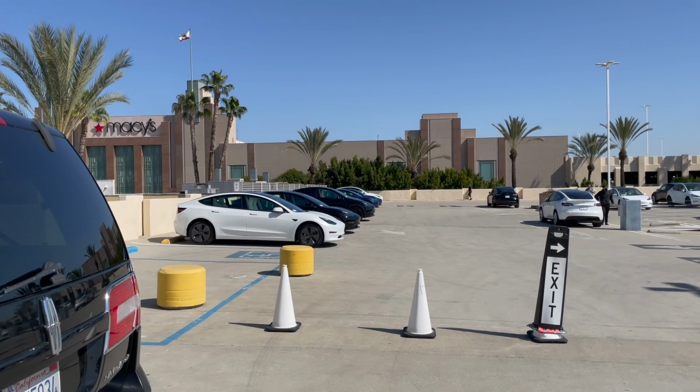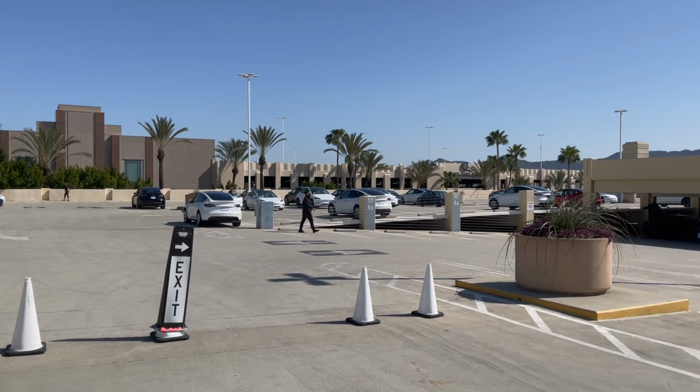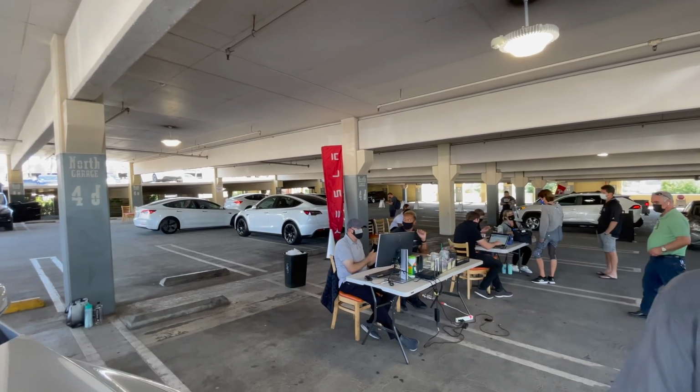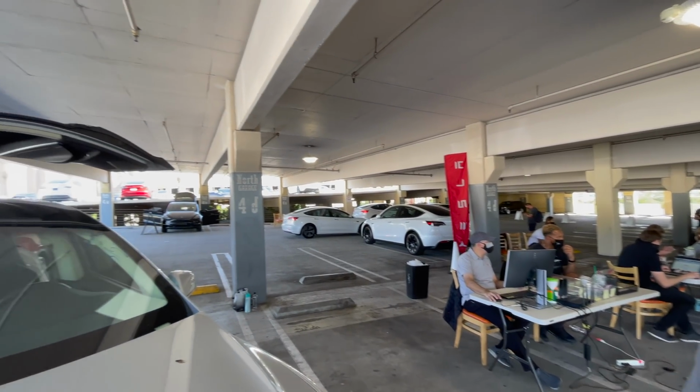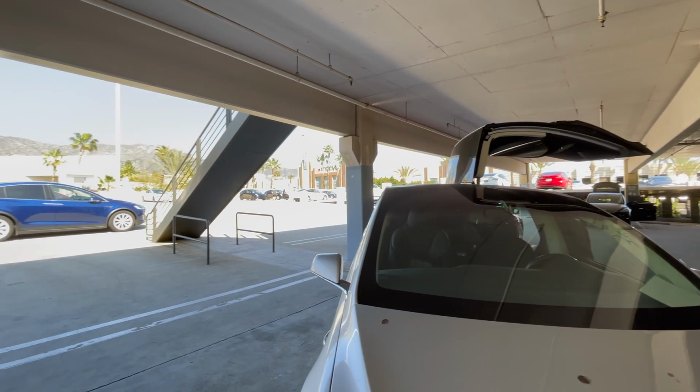So the day finally came to take delivery of the car. I drove up to be with my parents to see what the process was like, to answer some questions and help them get the car all up and running. And I gotta say, all in all, it was a pretty smooth experience. The Tesla representative we had helping us was super nice.